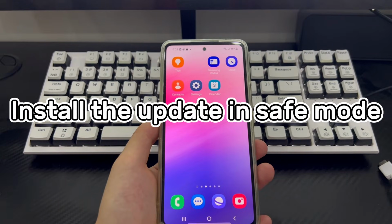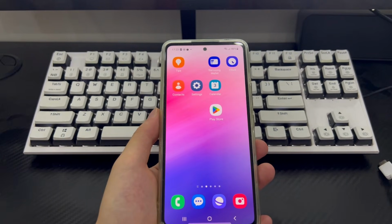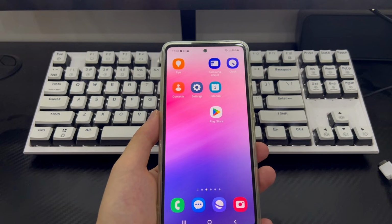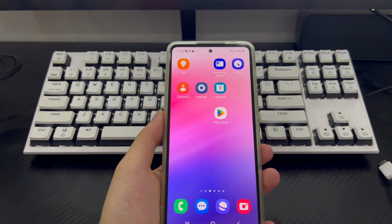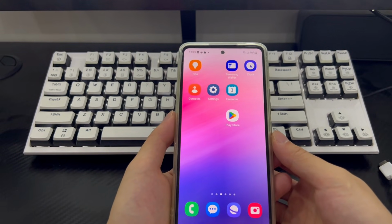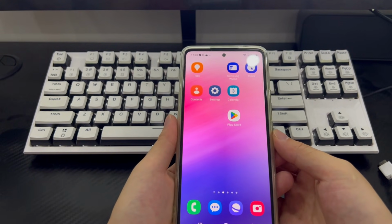Method 5 is to install the update in safe mode. If none of the above solutions apply to you, you can also try installing system updates in safe mode. Android phones have no third-party applications or services running in safe mode and will not be interfered with by external factors. Next, follow the steps below to put your Android into safe mode.